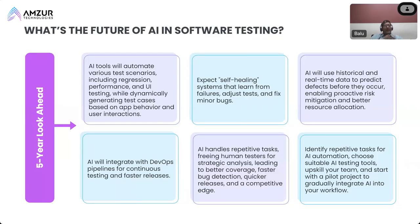AI has started to evolve. It has started to understand how your application is behaving, prioritizing your test cases, catching the defects, understanding the risks, removing the flakiness, and healing your automation. That's not the entire story. The entire story is that it understands continuously.